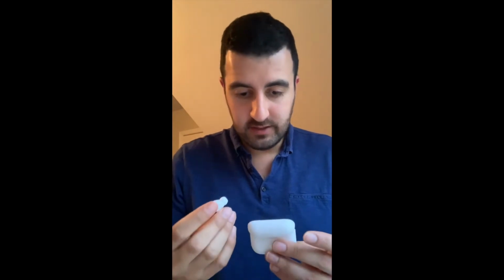So from first blush, this is, all right, I believe my right. Oh wow, right away the seal compared to the older AirPods, there's no comparison. I will say though that without the pass-through, it's going to be hard to hear anything. So I'm glad that's a feature, but right away they fit pretty good.